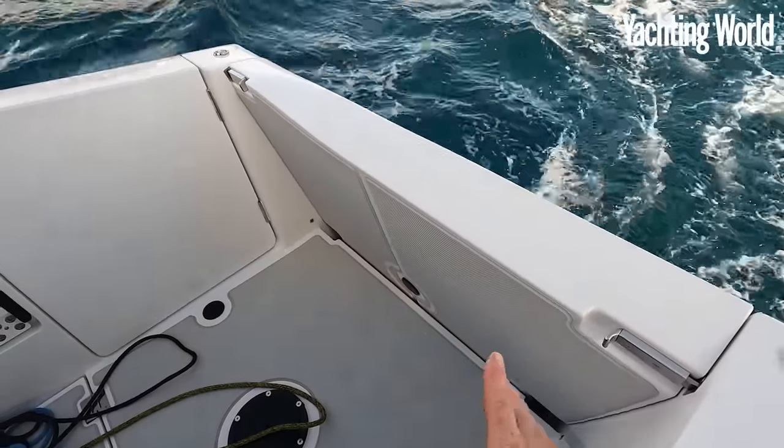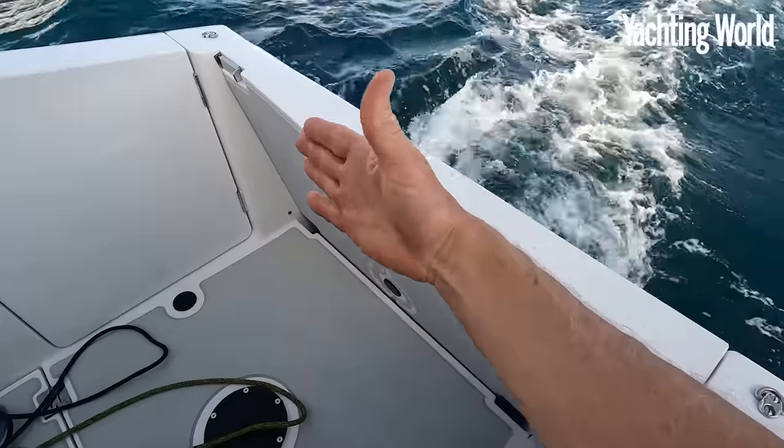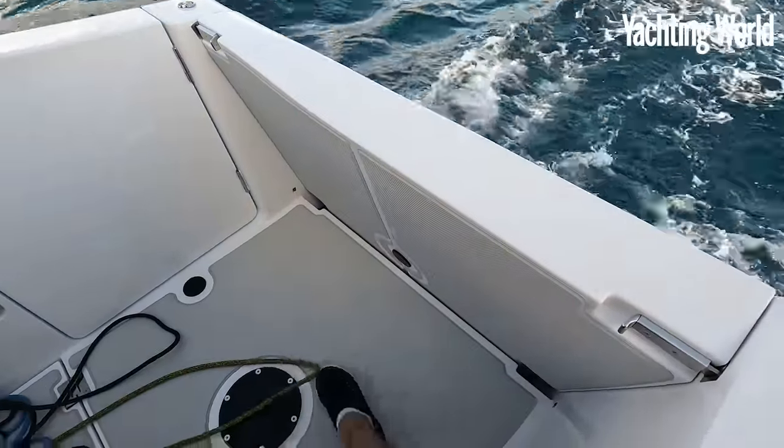including the swim platform. So not only does this give you a protection in the transom that a lot of cats don't have, they're just left open.